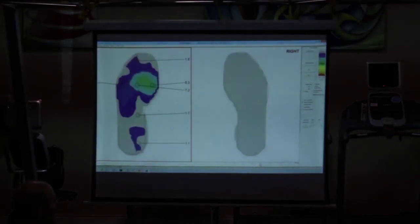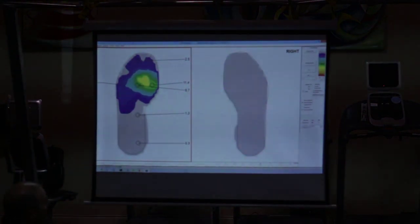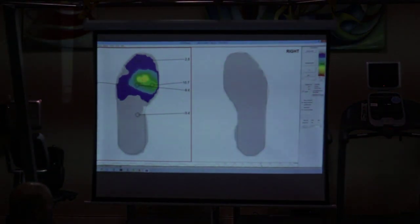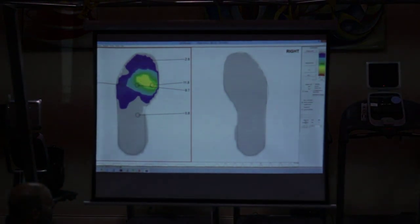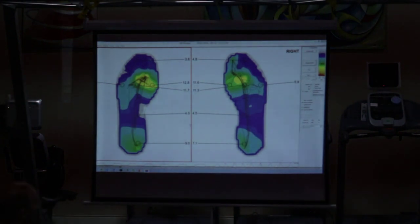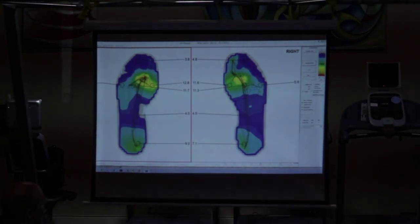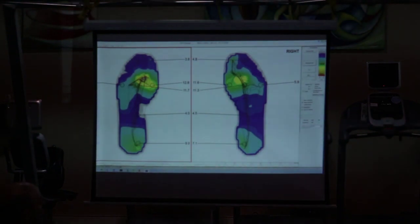On her left foot, look at how much she lands on that big toe and how much she scoops over to the inside. And guess where she hurts? Left big toe. Right there. So when we look at the stability of pressure through here, that's a nice line. Look at how she lands on this left foot and she's all over the place trying to avoid that spot.